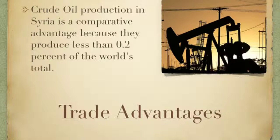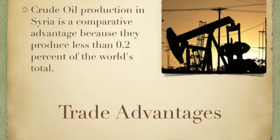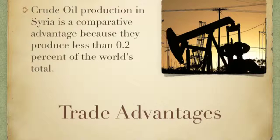The trade advantages of Syria. As we learned earlier, crude oil is one of Syria's top three exports. Even though it is one of their top three exports, it is not an absolute advantage. It is a comparative advantage because they produce less than 0.2% of the world's total each year.